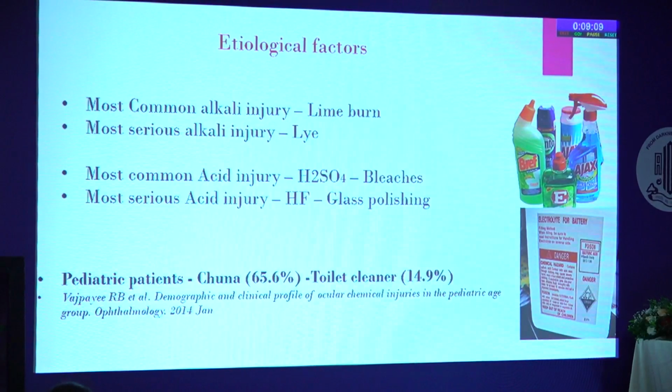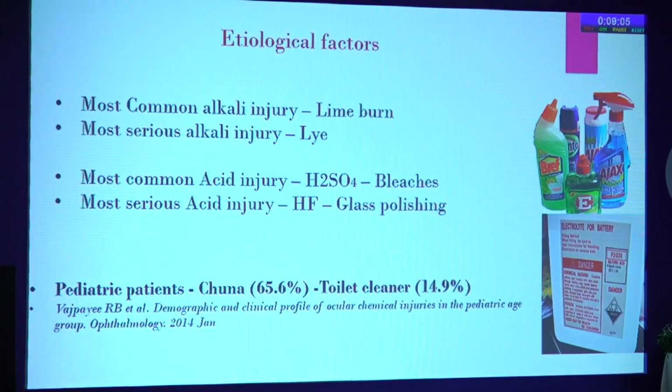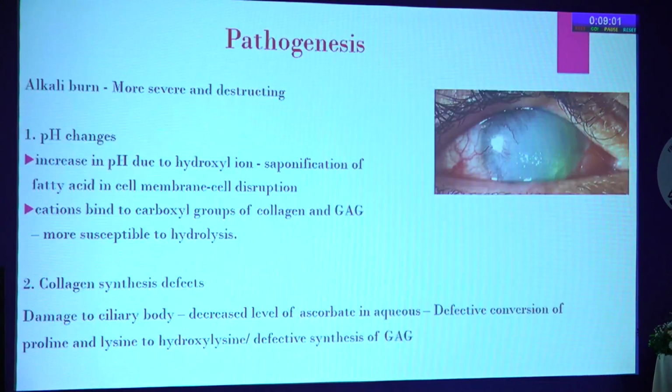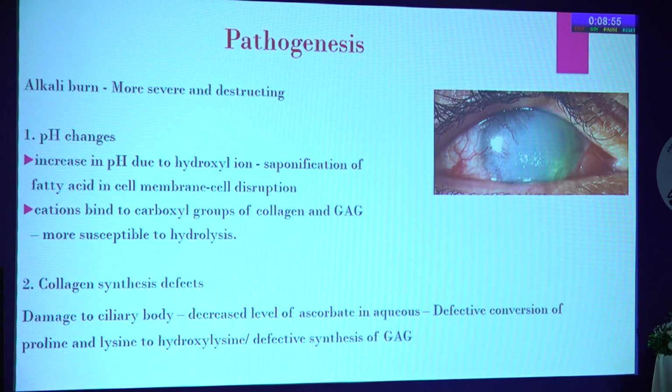One of the published reports from an RP center in the pediatric age group, when it comes to chemical injury, says it is chuna injury which is the most common, followed by toilet cleaner. As I said, alkali injuries are more severe, more devastating, more destructive, and there is a reason behind it.